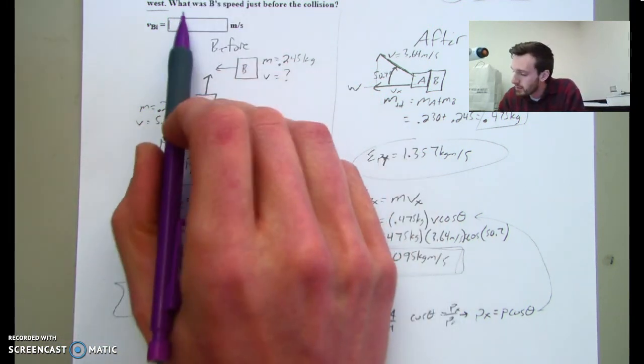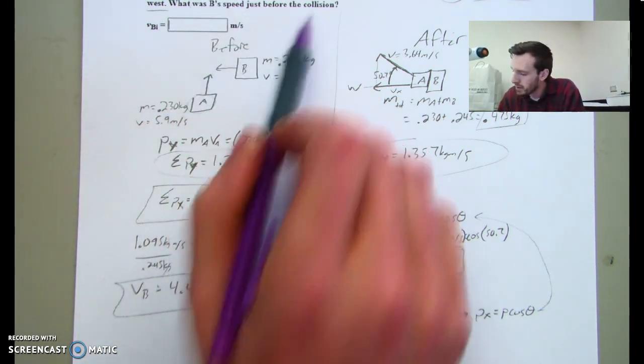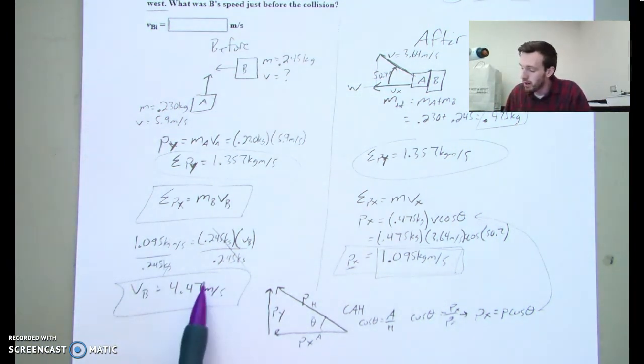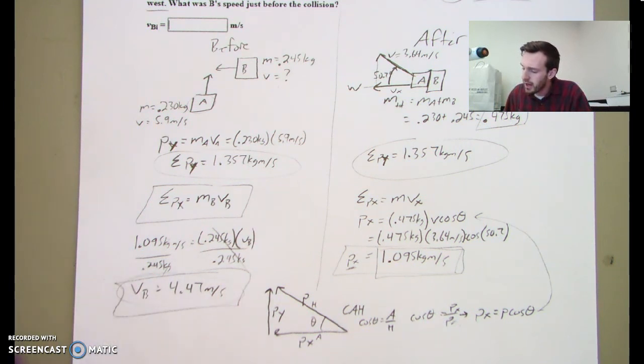Let's just double check to make sure that we have all the information it asked us for. It did ask for what was B's speed just before the collision. Since speed is the scalar version of velocity, we don't even need a direction. We can just say, hey, the speed is 4.47 meters per second. So that's it. That's the problem.